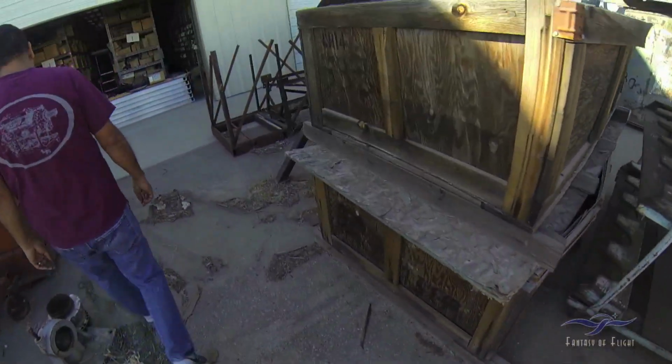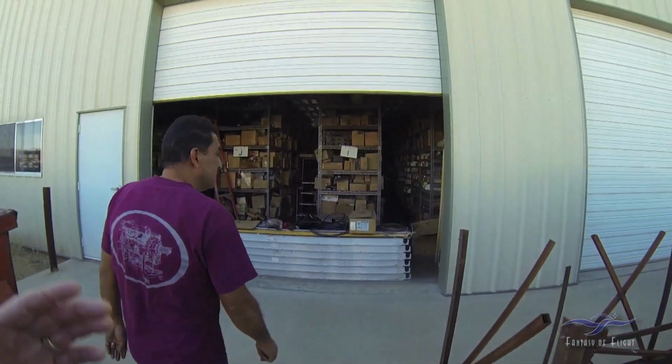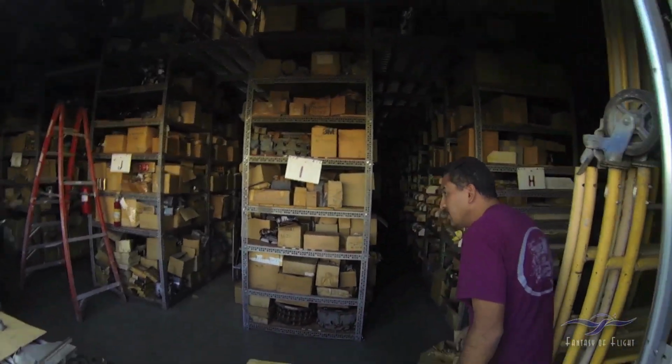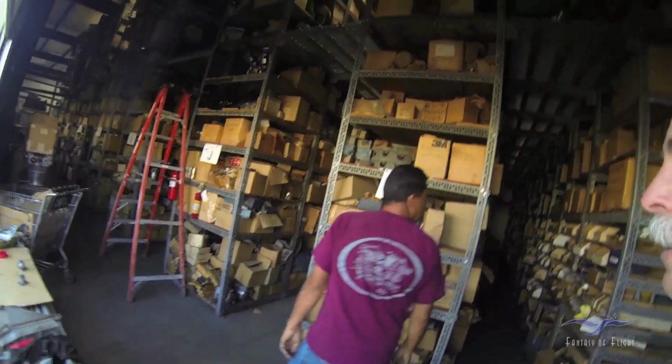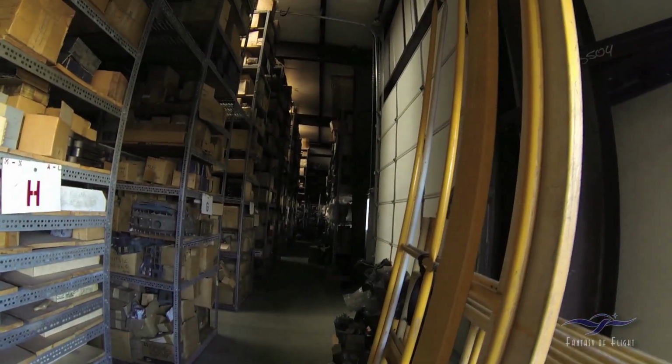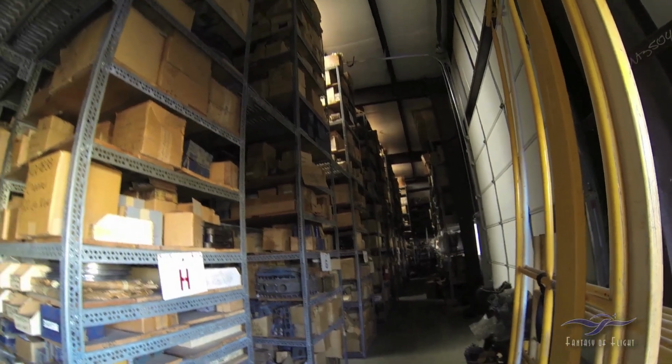Oh my gosh. So this is what the warehouse of Mike is trying to clean out. Oh my gosh. This is just... Oh, and this is all radial stuff? This is all radial stuff.